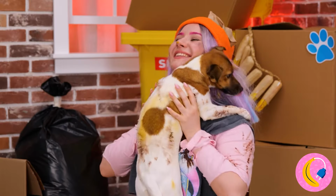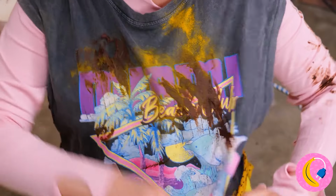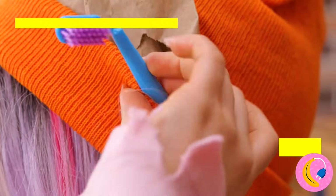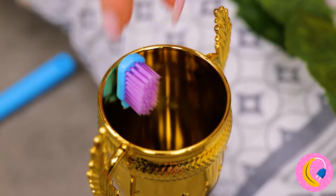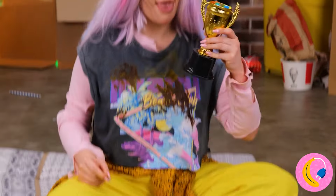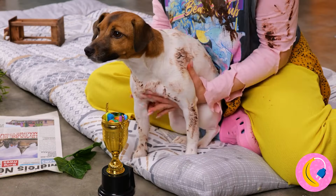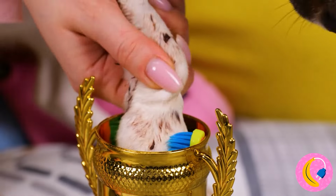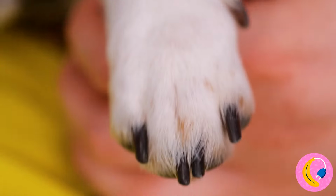Hold on, someone's got some dirty paws. Don't worry, we'll clean you up. I'll just take some toothbrush bristles and add to a cup. Don't forget some soap and water, too. Now for the most important part. Some paws to clean. These paws are as good as new.